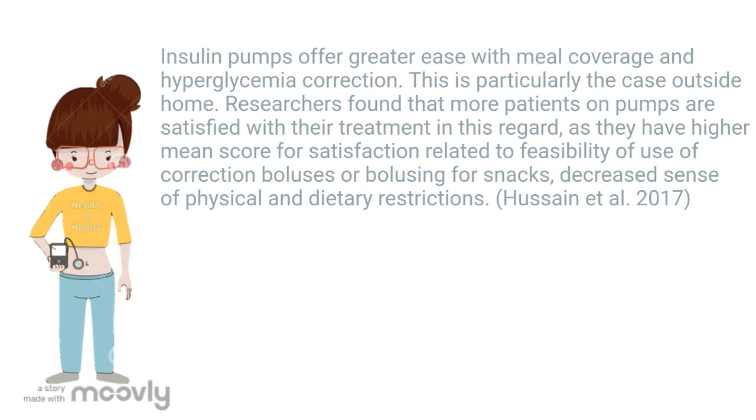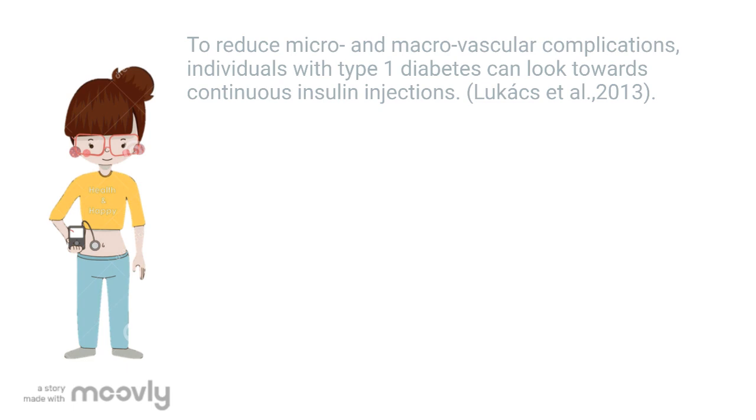Researchers found that more patients on pumps are satisfied with their treatment in this regard, as they have higher mean score of satisfaction related to feasibility of use of correction boluses or bolusing for snacks, decreased sense of physical and dietary restrictions. To reduce micro and macrovascular complications, individuals with type 1 diabetes can look towards continuous insulin infusion.